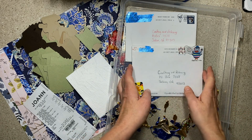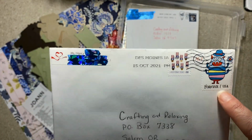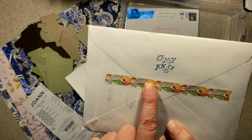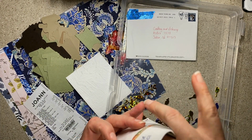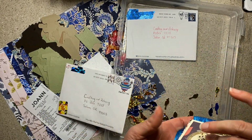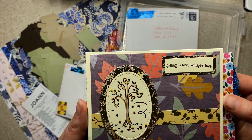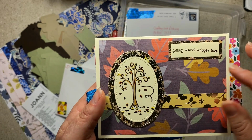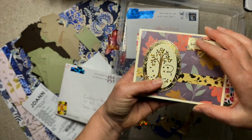So let's start with a card here from Nancy. She has a really fun stamp here and a cute sticker. And on the back, ooh, I love that washi. And then she's got joy, joy, joy. That is cute, Nancy. And Nancy has really gotten into journal making and collaging. So let's see. Oh my gosh. Falling leaves whisper love. The layers on that. I like those dies. Oval stitched. That's cute. And the papers.